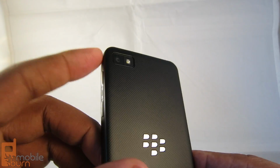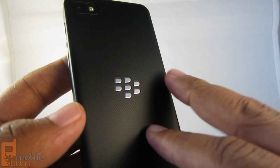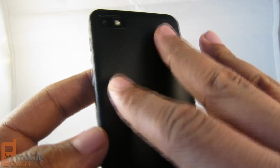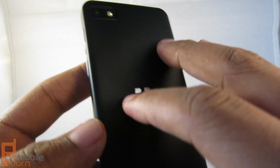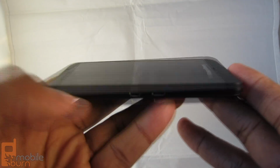On the back, you have an 8-megapixel camera, and the material on the back has a lot of tiny little dots on it, but they're inverted. So it's a very nice, soft, rubbery touch. Feels very nice to it. And that goes along with the thin profile of the device. It's very slim.